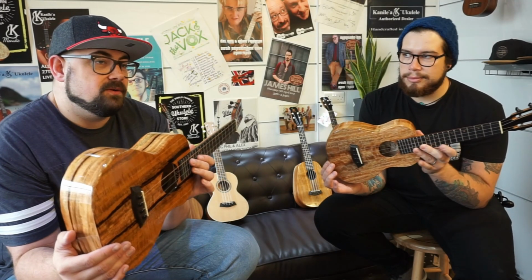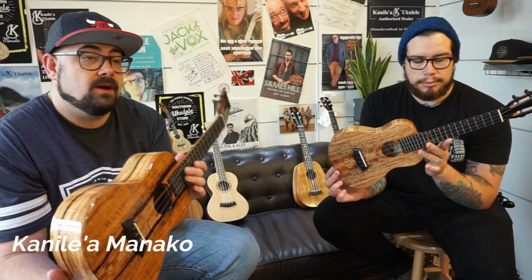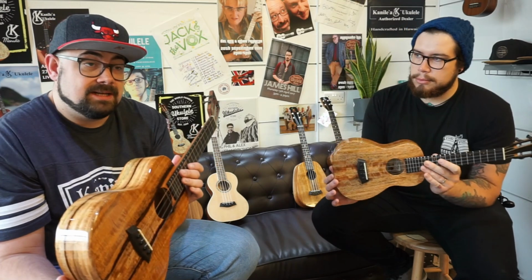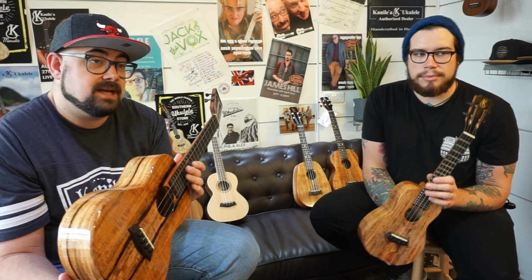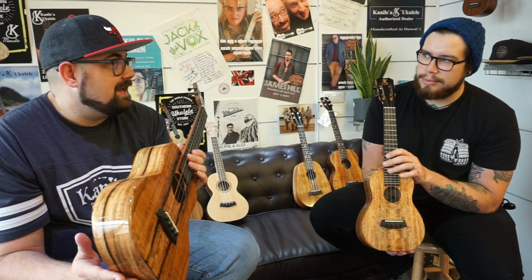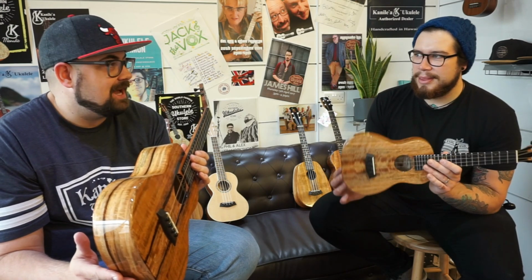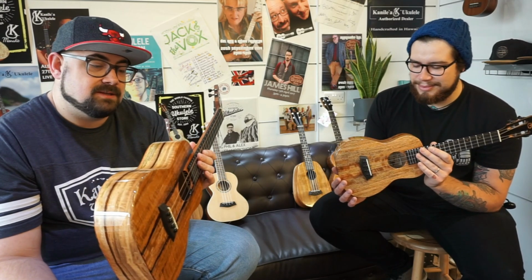Okay, so the final ukuleles that we're going to look at today are the Kanile'a Manako tenors, which I personally designed along with Kaimana Souza, one of the Souza sons, during lockdown. We have a WhatsApp group, so this is the first ukulele I think designed between the UK and Hawaii via WhatsApp, but other messaging apps are available. But this is how the Manako came about, with some sketches.